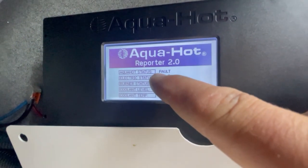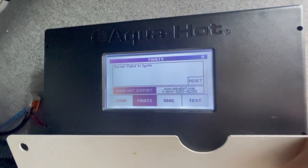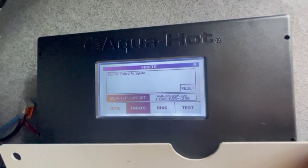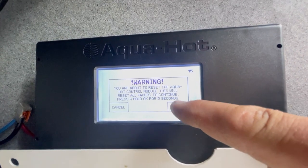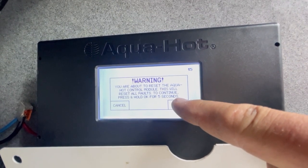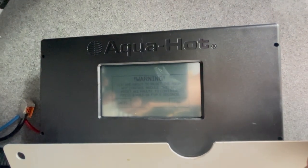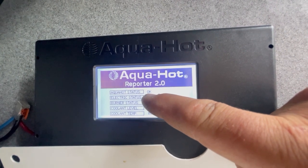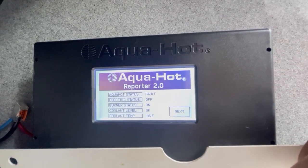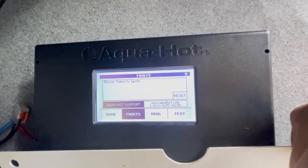Let me show you what's going on here. Okay, so you can see we've got a fault right there on the screen. So we're gonna hit that. There's our fault. We're gonna go into faults. You can see burner failed to ignite. Okay, let's just go in here and do a reset. Now obviously you gotta hold that for 5 seconds. Now when this resets, it's gonna turn off. I'm gonna hit it. You're gonna see in the fault place that it's gonna say okay. And here in just a second, it's gonna change to fault, which again comes back to burner failed to ignite.